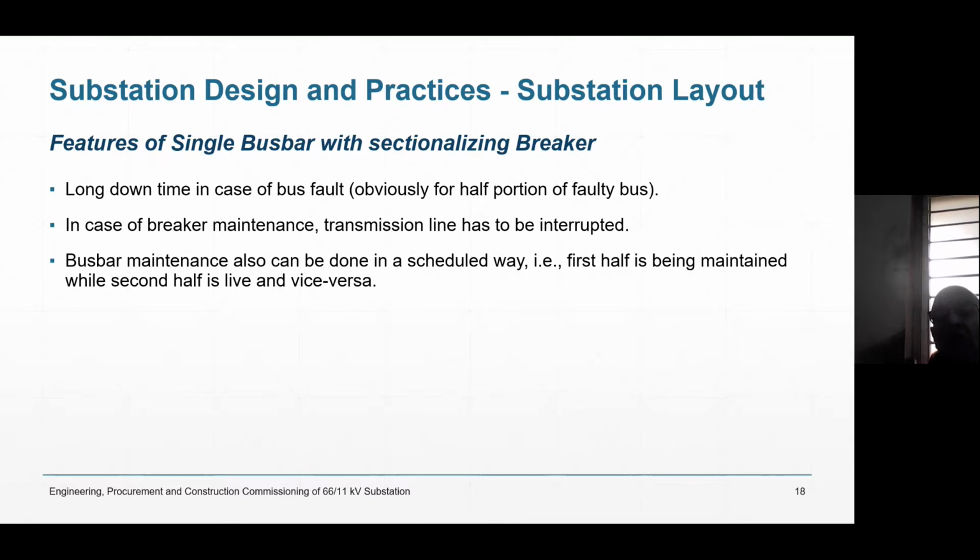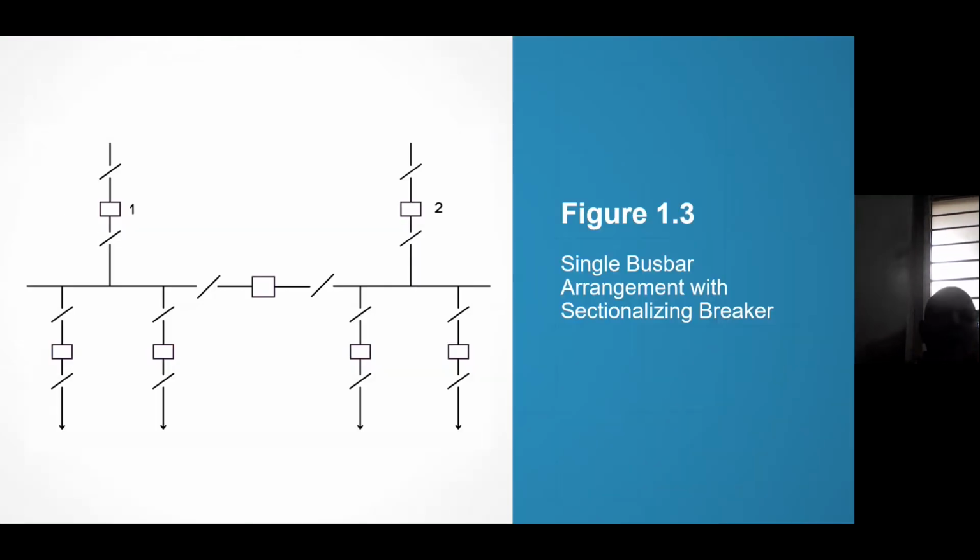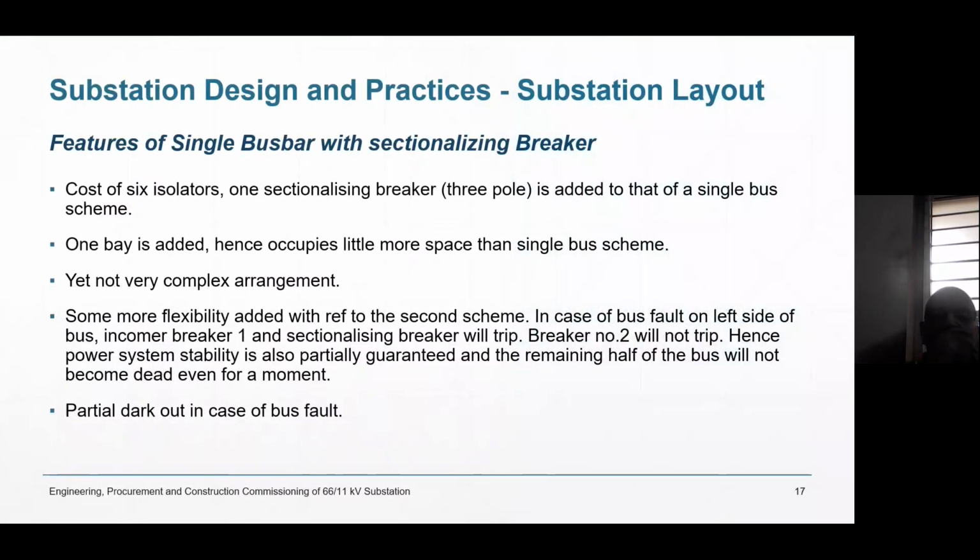Long downtime for half the bus. For half the bus, downtime is not there. In case of breaker maintenance, the transmission line has to be interrupted. When you want to do breaker maintenance, say I want to do breaker maintenance of breaker 1, then I will have to make breaker 1 off and both the isolators off. So that line will not get power. You will not be able to receive power from that incomer. That is the disadvantage. Right?